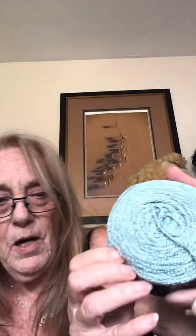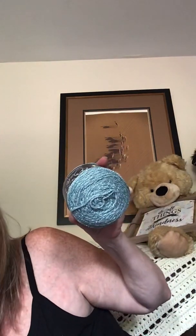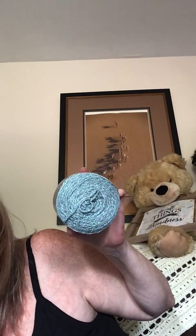And then I bought 2 more, and it's the exact same yardage. This one is called Zircon. Let's see if we can get it true to color. This is just stunning, simply stunning yarn. It really is beautiful, and the sparkle in it, in the right lighting, is just going to be breathtaking. Isn't that gorgeous, guys?